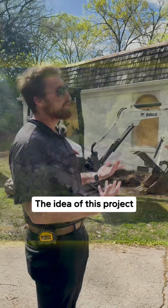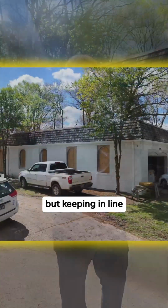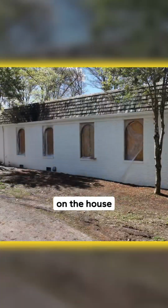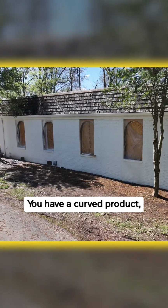The idea of this project is kind of modernizing a little bit, but keeping in line with the surroundings, keeping in line with the neighborhood. I'm coming over here looking at some of these openings on the house. So you can see they have this, it's a spring line shape. You have a curved product.